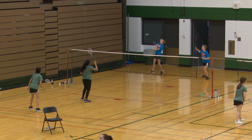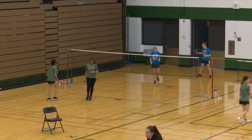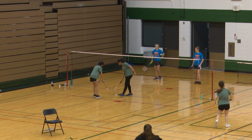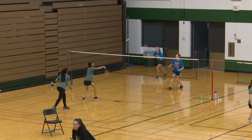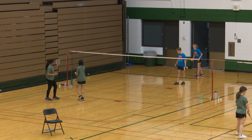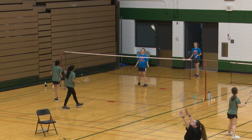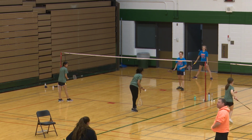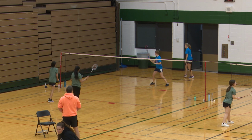All right, Elk Grove for serve. She's going to try and drop it down. And Buffalo Grove accomplished exactly what she wanted to do. Into the net, Buffalo Grove gets the service. Here we go. Elk Grove gets it back. She's going to drop it. One girl in Buffalo Grove is pretty good at getting the short shots in where it drops right over the net, and Elk Grove's not being assertive enough to get up to the net. Buffalo Grove's picked up a few points here. It's going to go back. We've got a nice little rally going here. It's going to be out.